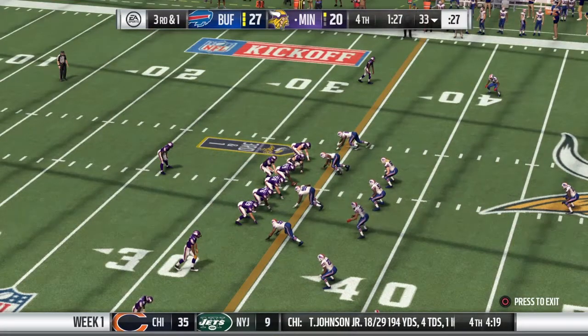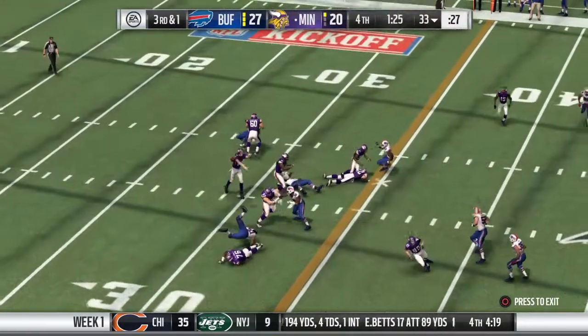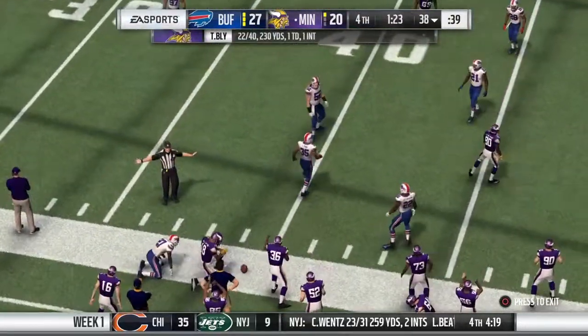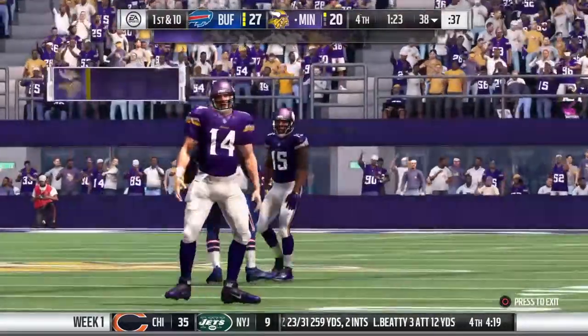They may be a little short of the first down, but I thought that was the key. Back to throw. And he will find his man on the outside. They get 5 out of that one, and it moves the chains.